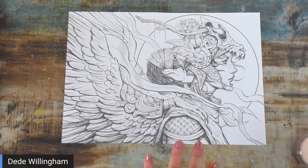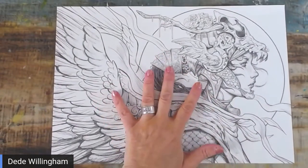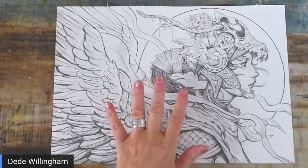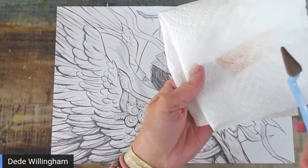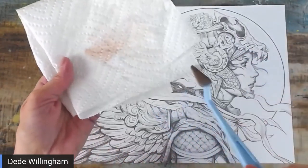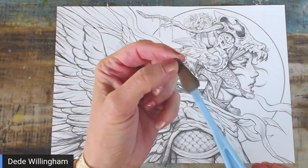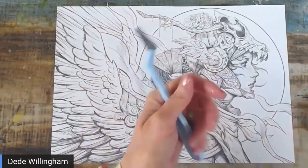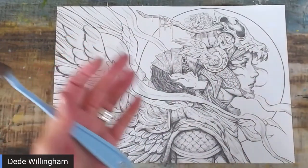I use the Grumbacher Final Fixative Matte. I cannot stress that enough. Matte spray, because I've accidentally bought the gloss before, and you cannot do that. Do not do that. You need the matte. Okay, and I never wash these, although you can wash these. I just clean them off on a paper towel. Especially this one, the tips do wear out on these thin ones, and you can buy replacement sponges. You can get them on Amazon.